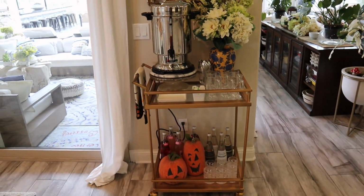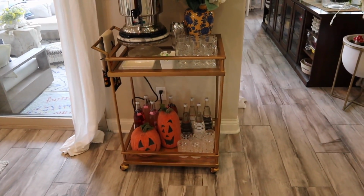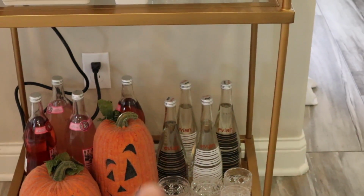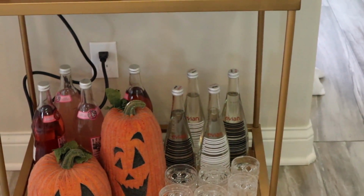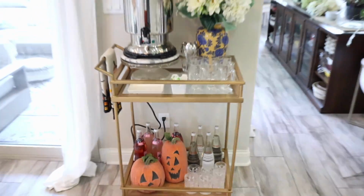I am very proud to say that everything here is thrifted with the exception of the coffee maker. That has been in our family for probably like 15 years. And also the drinks and stuff, I actually got those from the 99-cent store. They're really cool Alexander Wang designer Evian bottles. I don't know how they were at the 99-cent store, but $1 each. And then of course we have our Trader Joe's lemonades right there.